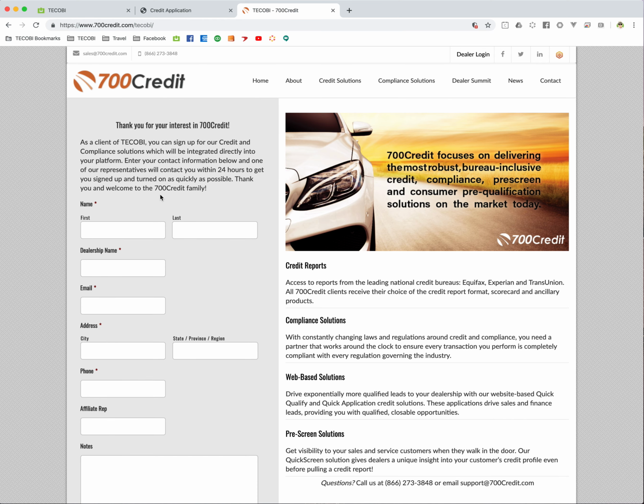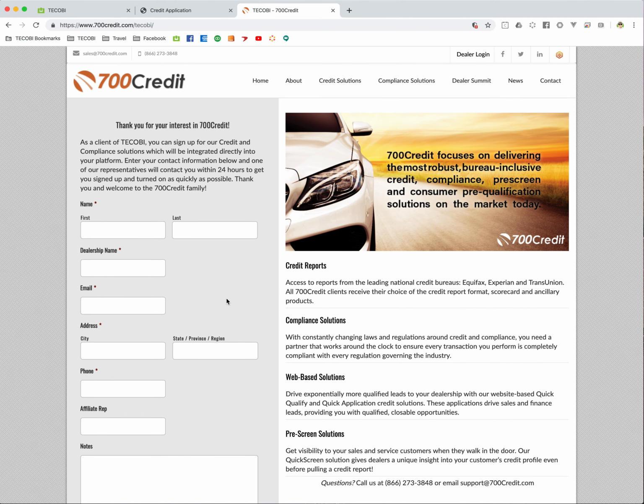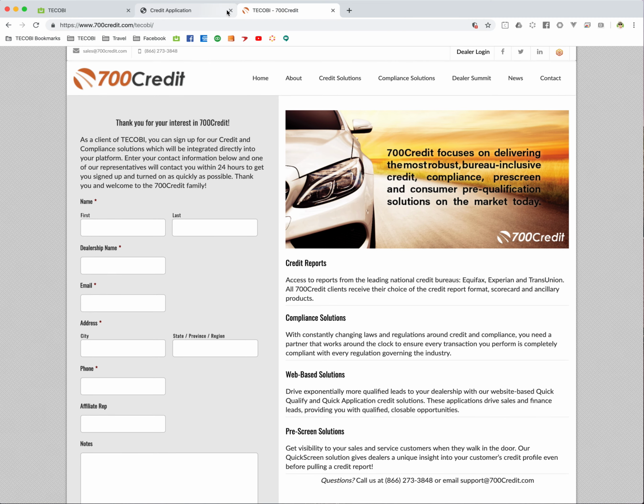You do have to be signed up with 700 Credit in order to use the pre-qualification features. If you're a franchise, it's pretty seamless. If you're an independent, they need to do a site inspection to make sure that you can offer credit to consumers. Since we're dealing with consumer credit reports, this process does need to be followed in order to get signed up and use the pre-qualification feature inside of TECOBI.